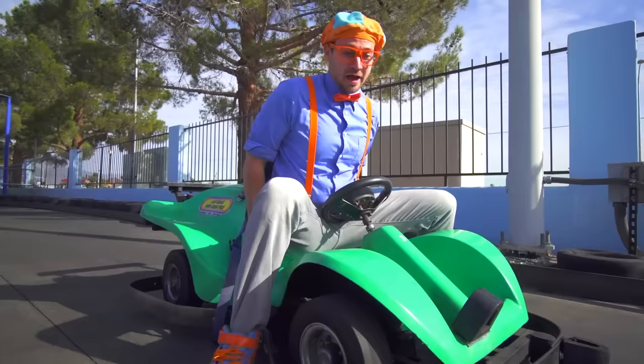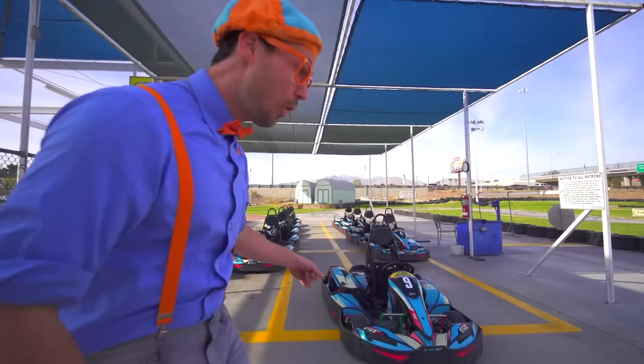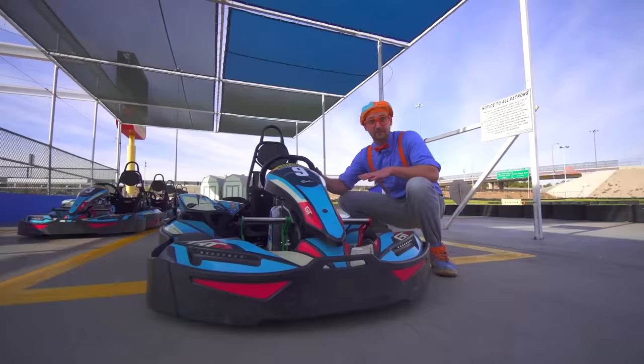I think now is the perfect time to ride the big carts. Wow! Ooh, look at what it is. Wow, this is a big kid's go-kart. Yeah, it's so powerful. It's so powerful, it was even imported from the country of France. Ooh, and check that out down there.